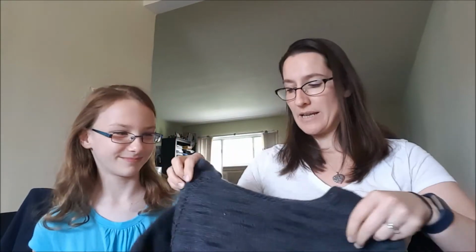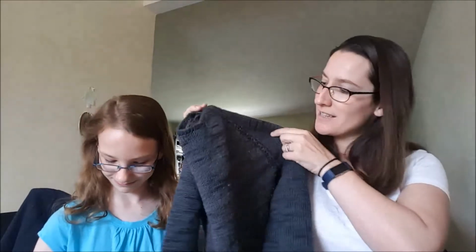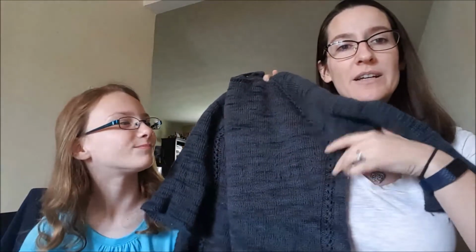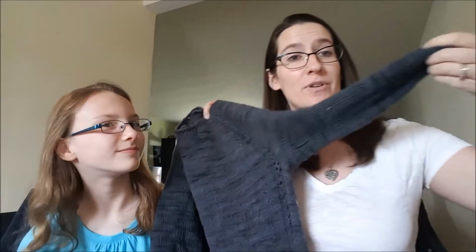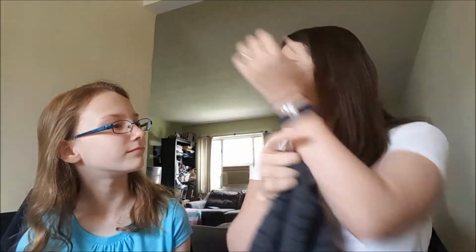It's a mostly stockinette raglan top-down sweater. And it's just got this nice little lace detail in the raglan increases, and then it goes down the side. And it's got a three-quarter sleeve. And to me, that's the perfect length of a sleeve because I'm not always pushing my sleeve up.